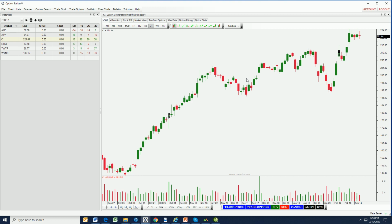Some of you might be thinking, gosh, Pete, you're going so close to the money. If I run this through all my probability analysis, the probability of success is very low. That's just from a purely statistical standpoint, but those pricing models do not take a look at the things that we look at: relative strength, breakouts, technical support, volume. All of those things are not factored into these option pricing models. That's what gives us an edge, and that's why we're having so much success. We know what to look for. Option Stalker is delivering these to us.